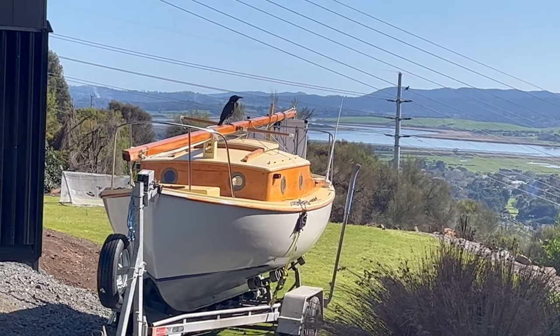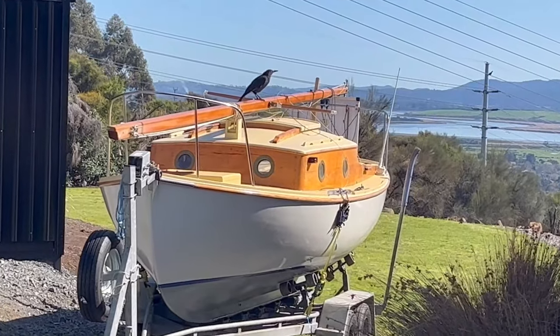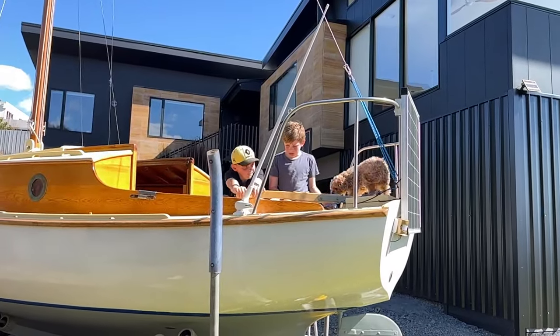It's been a couple of weeks since I first launched Sarah Ann down at Gravelly Beach. And now I'm chomping at the bit to try and get her back in the water. We don't want to leave it sitting around for too long, so the birds decide that it's a good place to make a nest.